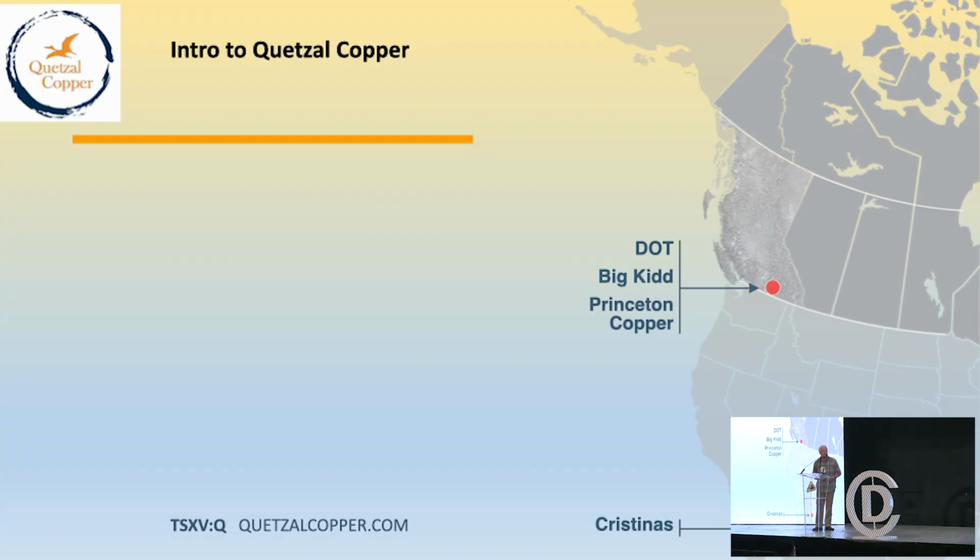So Quetzal has 4 properties in total. We've got 3 porphyry properties in southern British Columbia in the south central alkalic copper belt. They're all near old producing mines. But we're going to talk about Las Cristinas, which is in Chihuahua.